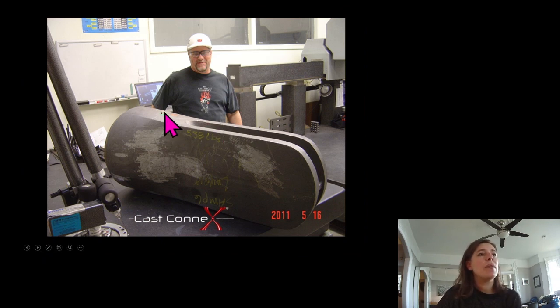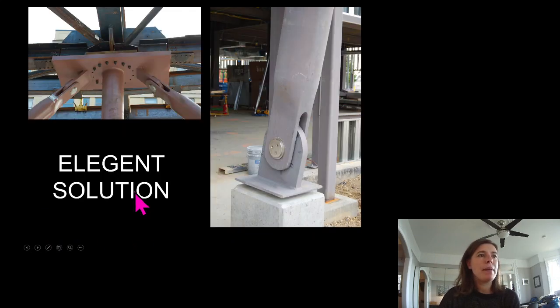Here is one of the pin connectors being made in the shop. You can see here that it's 538 pounds. So they're big, they're heavy. This is before the holes are put in it, and it would get ground down smoother and polished up a bit.